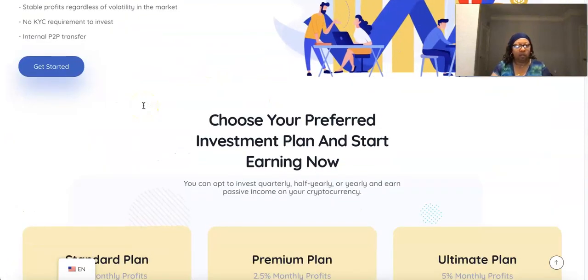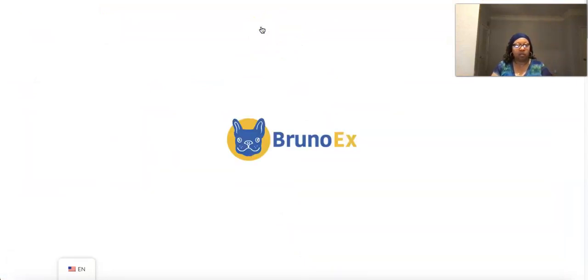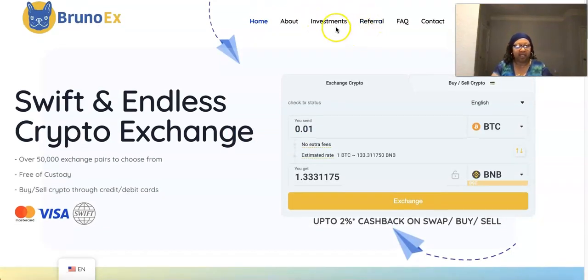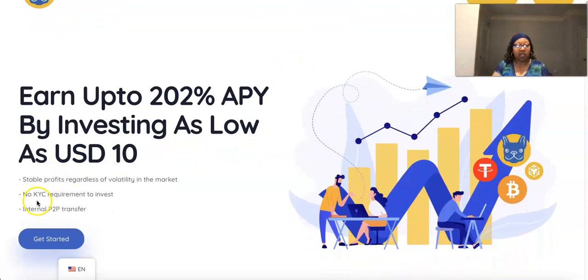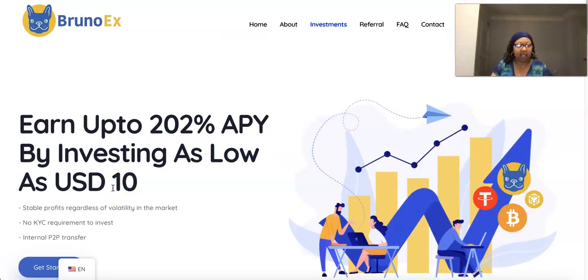As I stated before, this is an exchange. It's an all-in-one. Okay, buy your crypto, sell your crypto, swap crypto, and then the investment plans. Okay, no KYC is required to buy, sell, or swap at all. Okay, nor is it required to invest. They say that right here. Okay, so you can get started as low as $10. Crypto in, crypto out. So I'm excited to see how this thing goes. Like I said, I'm going to add more plans to this. Had no idea this was here.